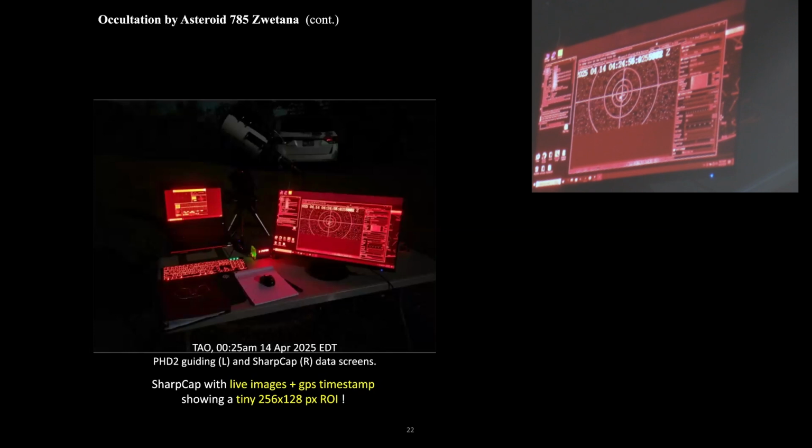Question, Dave. Yeah? Do you keep your PHD on while you're during the occultation? Yeah. Interesting question, but yeah. Well, I was just wondering if it might give it a little pulse right at the wrong time. It jerks a little bit every so often, but you can see it within that inner circle. It didn't leave. It was an hour and a half sitting there with nothing going wrong.